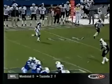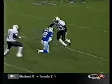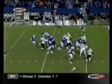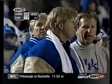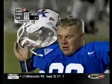Watch this. It is a bullet. Boom! Right in the chest. Had to use the Karam method. Inside gives to Scott. Maybe a yard. Two timeouts remaining, and they will use the first here with 37 seconds.